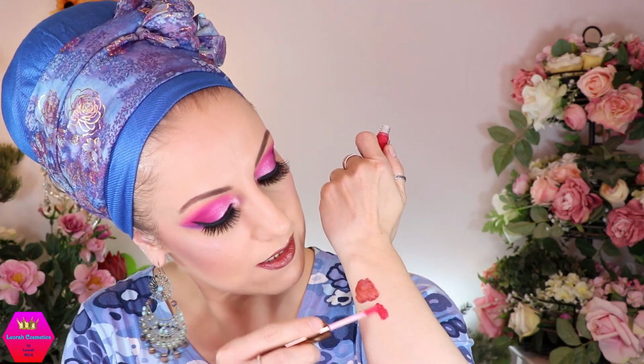Like whatever, it's not ugly. So this is how it looks. Let me just get the one from Cara Beauty so we can compare it while we're already playing with makeup. Why not, right? So this is a little bit more pinkish, obviously. Let's see how this one looks.